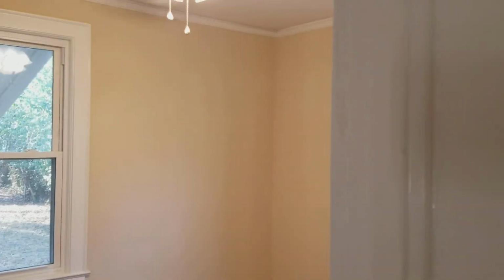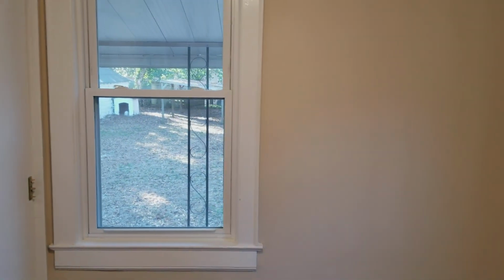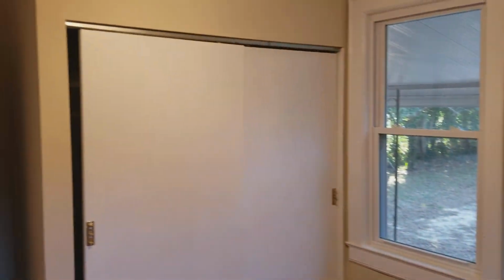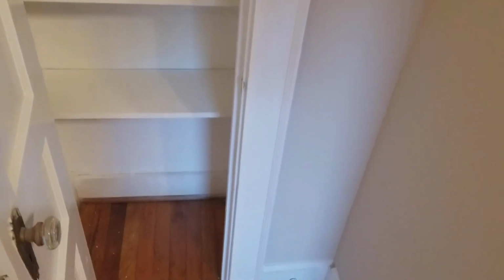All right, right beside the bathroom, you have bedroom number 1. You have your hardwood floors right here. You have a window right here that looks out into the backyard, and also a window right here as well. You have your closet. And ceiling fan. And some extra closet space right here as well.